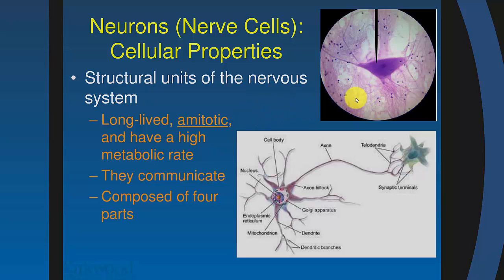First thing to note about neurons is they're amitotic. They don't really divide. They don't even have the spindles or the centrioles to divide. So neurons don't divide. They do communicate, and they do have 4 different parts, which we'll get to later.